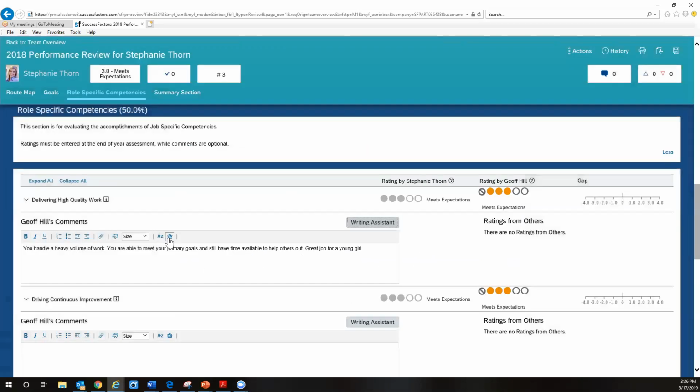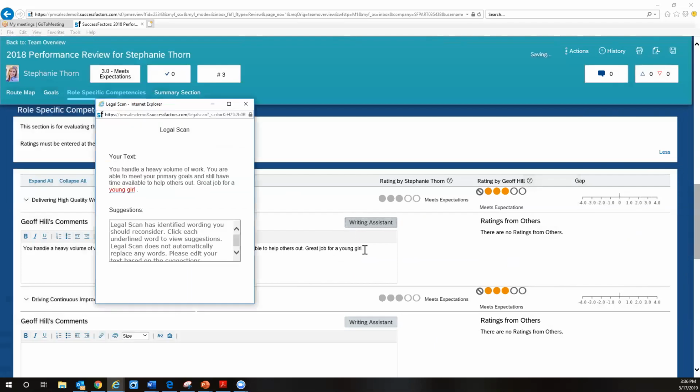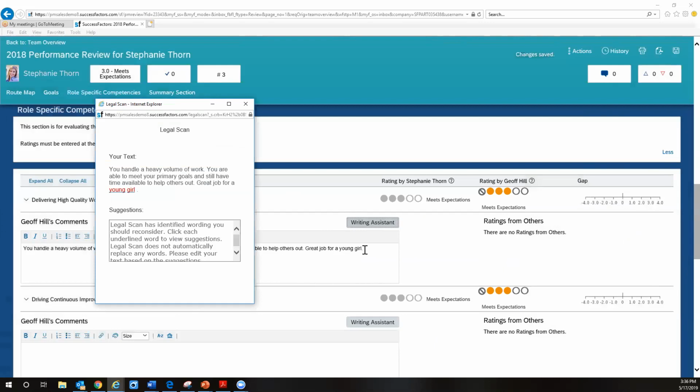Some people really love our legal scan. It's probably going to open on my other screen, so I'll have to drag it over here in a second. You can see I wrote here, great job for a young girl. Certainly not something we would want to be published anywhere or shared back with the employee. So we can make it mandatory that when we move from one phase to another phase, this is run. It comes with a catalog of words, but you can, again, create and add your own words to make sure that any nomenclature you do not like in your organization, any acronyms you don't want people to use, will be flagged and not used inside your organization.